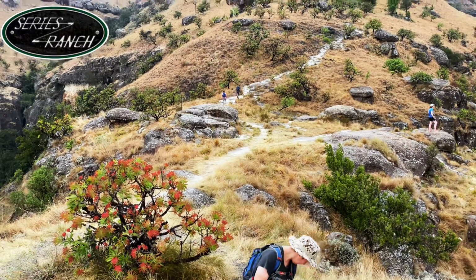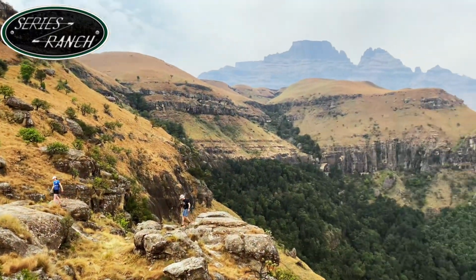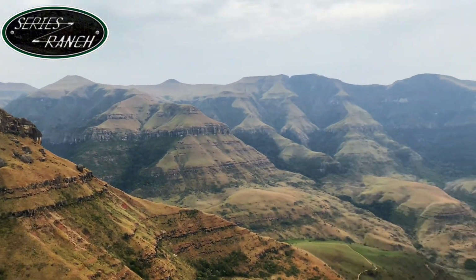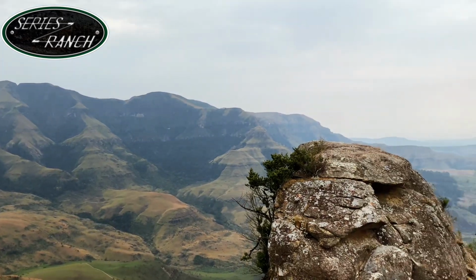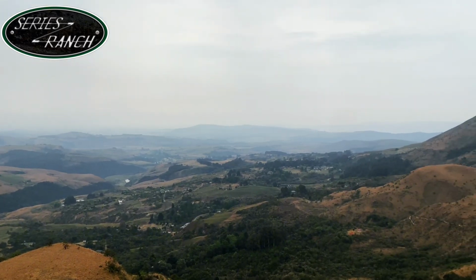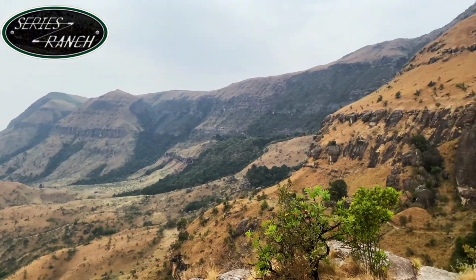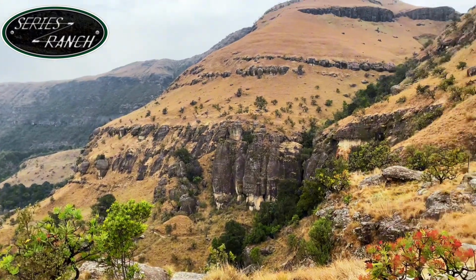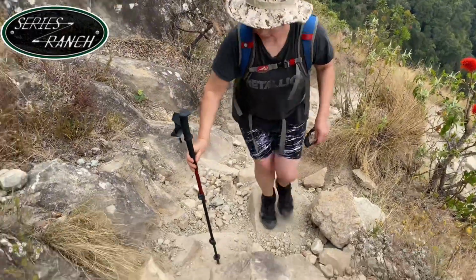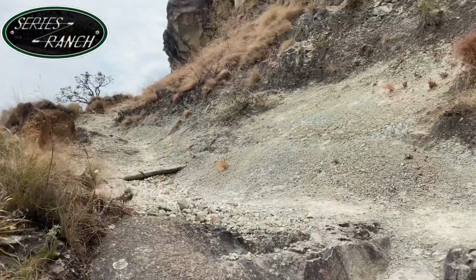So we finally arrived at the Sphinx view site. This is it. It's not the top, but it is the Sphinx view site. The treacherous path up to Verkekerskop. Dun dun dun.